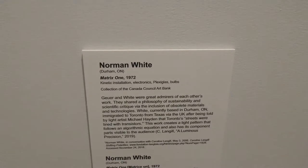Piece is called Matrix One from 1972. Geuer and the artist Norman White were great admirers of each other's work. They shared a philosophy of sustainability and scientific critique via the inclusion of obsolete materials and technologies. White, currently based in Durham, Ontario, immigrated to Toronto from Texas via the UK after being told by light artist Michael Hayden that Toronto's streets were lined with transistors. This work creates a light pattern that follows an algorithmic equation and also has its component parts visible to the audience.